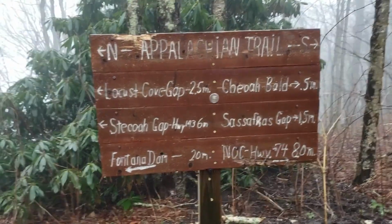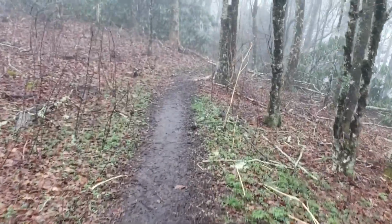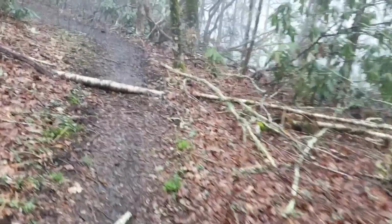So, mile and a half down, biggest height of the day, so several more ups and downs. And I'm not sure, but I think we got Jacob's Ladder today. Yeah, Jacob's Ladder. Yuck. There we go, Fontana Dam, 20 miles. That's our goal for tomorrow. Got the umbrella up. Poles are down, long distance poles.